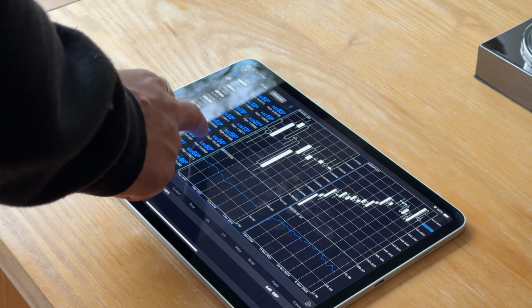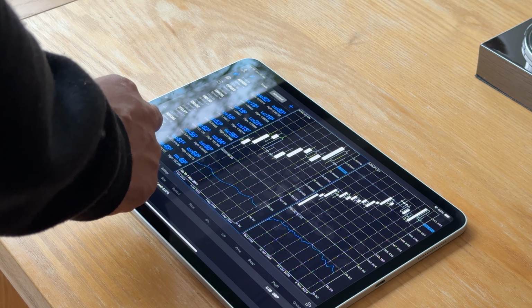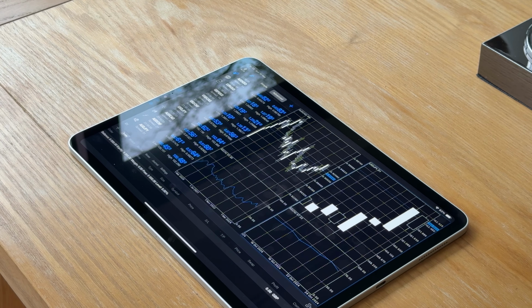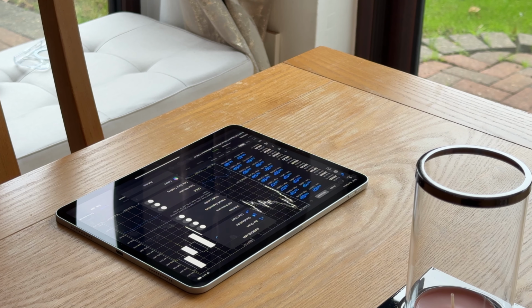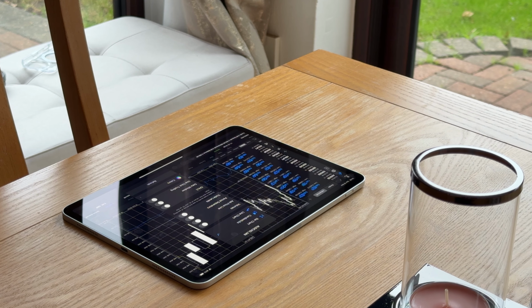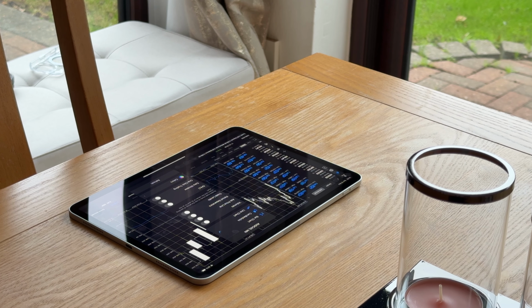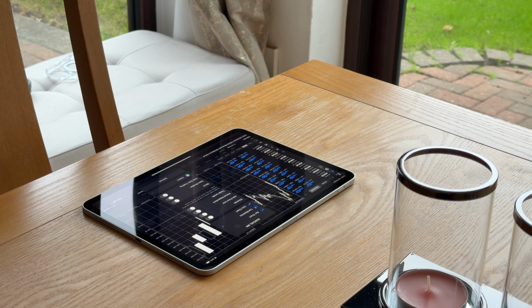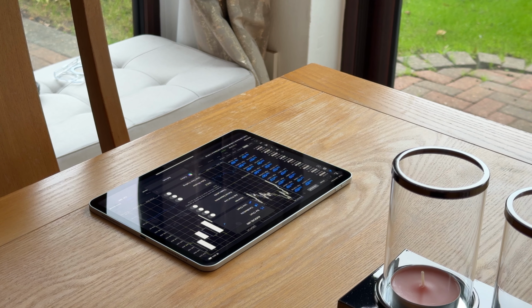But yeah, let's talk about MetaTrader and what it's like on the iPad Pro. The MetaTrader app on the iPad Pro offers a solid trading experience with its smooth interface, advanced charting tools, and ability to execute trades with ease. The larger screen on the iPad Pro is ideal for analysing multiple charts at once and monitoring price movements, making it a great option for in-depth market analysis.